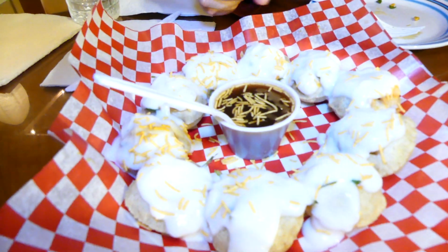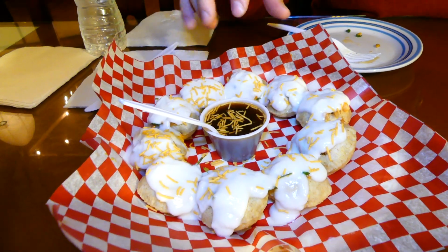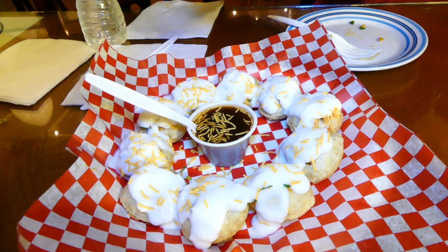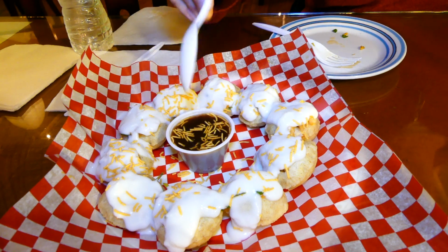Next dish we have is called the fuchka. And yeah, it's actually very similar. The presentation and also what you do is very similar to some chat dishes. So chat is also a snack food in India, but different name and different presentation. And this one is actually cool because you have the yogurt. I think it's a yogurt on top, and you're actually supposed to put your own liquid inside.